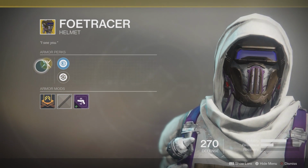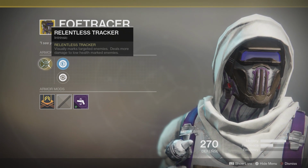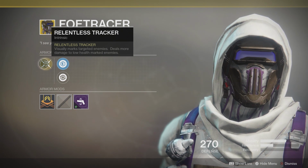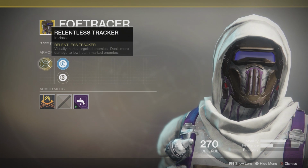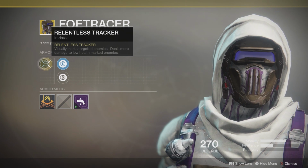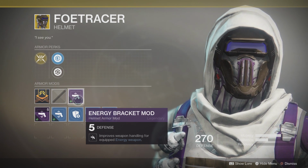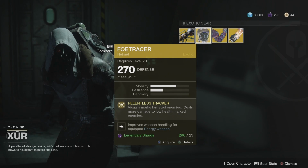Next, then, we have this. This is the Foe Tracer. This is a Hunter Helmet. We have Relentless Tracker. Visually marks targeted enemies. Deals more damage to low health marked enemies. Now, this is pretty cool for PvP. I've seen quite a few people running it, and it is a sweet thing to have. If you're a PvP player, I definitely recommend picking this up. If you're a PvE player, you don't have a lot of shards, maybe not worry about it. But again, if you've got the shards, guys, pick it up, because it is nice to have in the collection. This also comes with an energy bracket mod, so it improves weapon handling for equipped energy weapon. Again, makes it good for PvP.